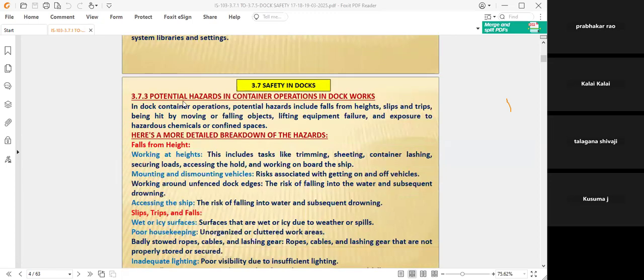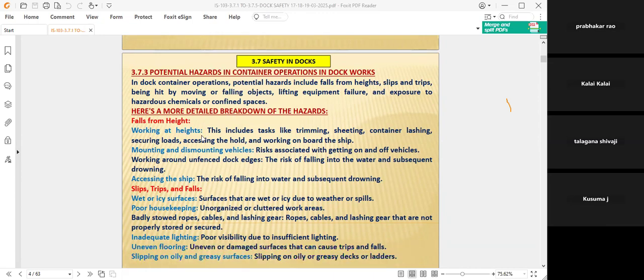Therefore, what are the potential hazards in container operations? If you know the operations of containers, similar to the cargo operations in dock work, what are the potential hazards here? In dock container operations, potential hazards include falls from heights, slips and trips, being hit by moving or falling objects, lifting equipment failure, and exposure to hazardous chemicals or confined spaces. All are almost similar to the hazards of cargo operations.